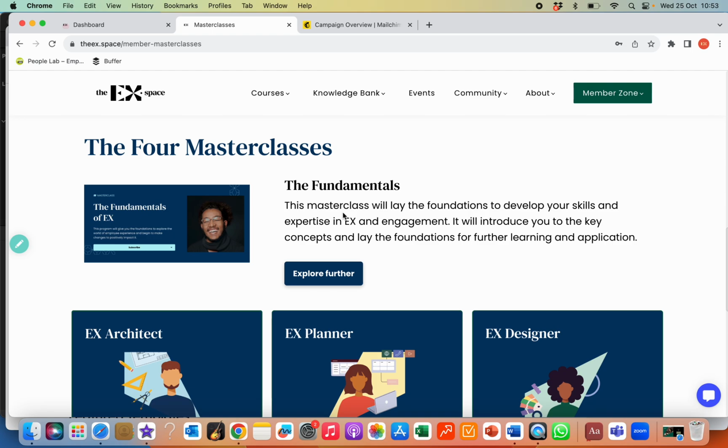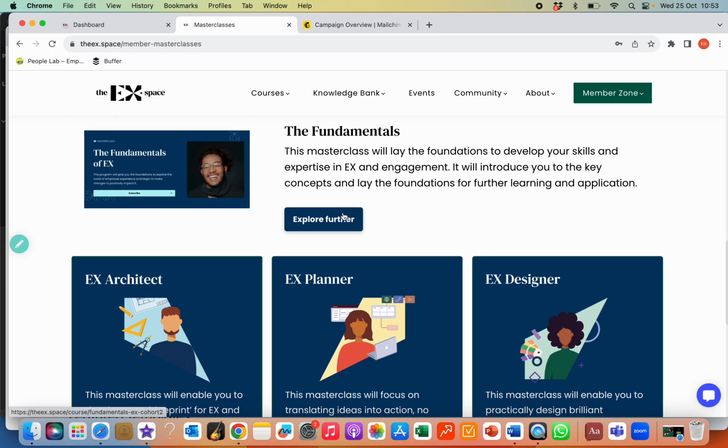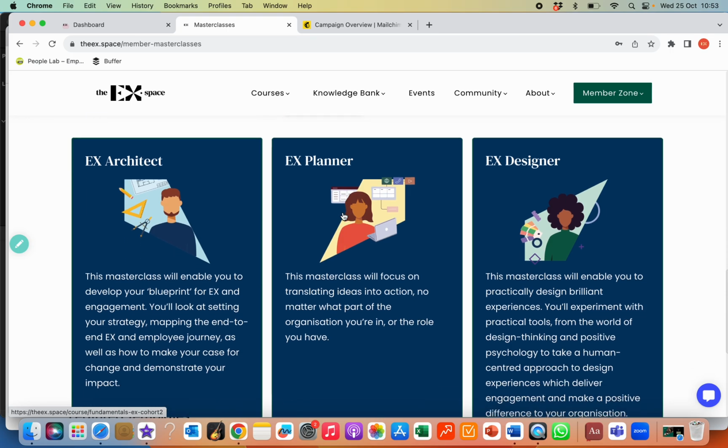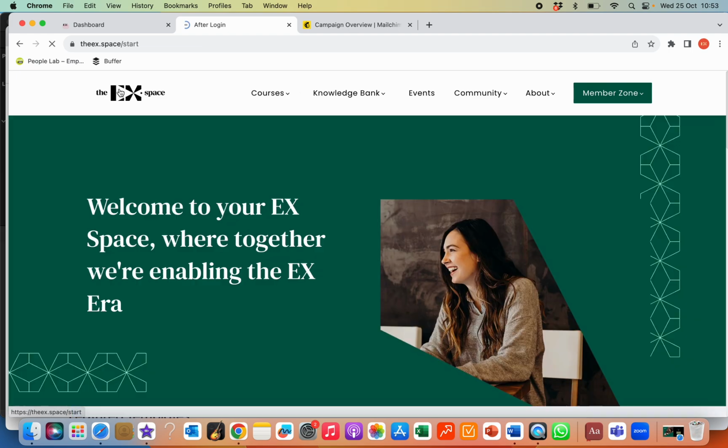And our learning program director, Emma Bridger, has literally written books on both EX and employee engagement. And you'll actually receive a copy of Employee Experience by Design, the book she co-authored with Belinda Ganaway, when you sign up for any of our masterclasses as well. So here you can see our 4 main masterclasses: the fundamentals, the EX Architect, the EX Planner, and the EX Designer.